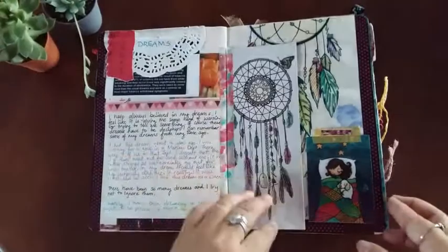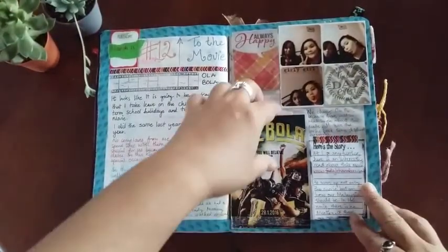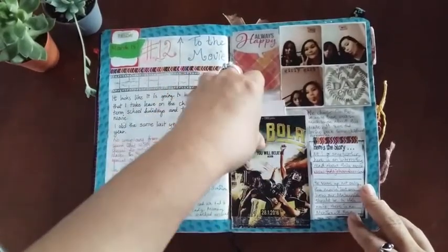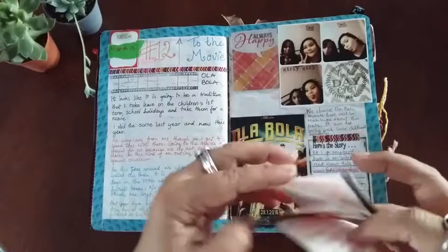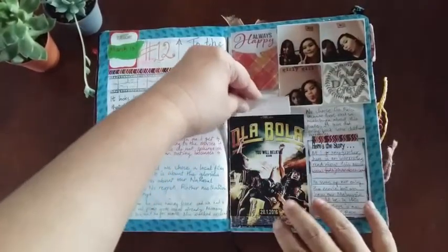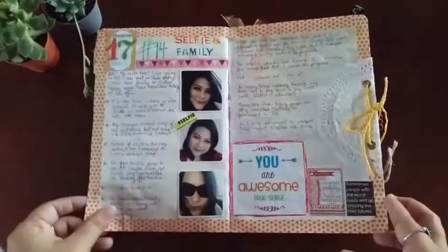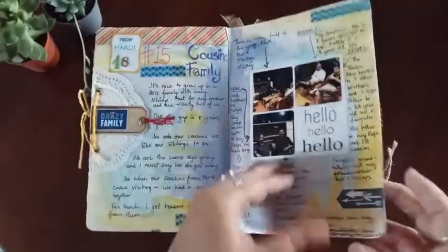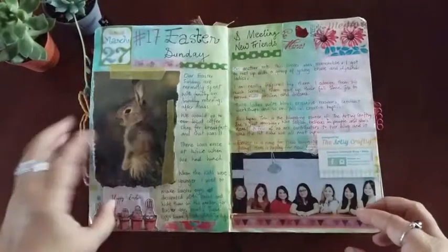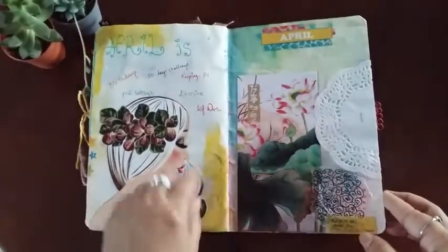More tip-ins. This was a movie that I took my daughter and her friend to go and watch. So the movie ticket is inside here. This was the movie we went to watch, called Ola Bola. More tip-ins. This was for April.